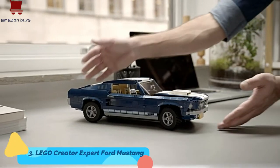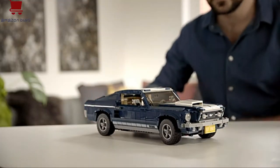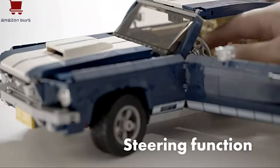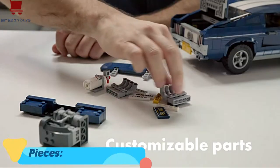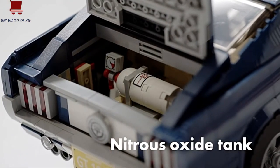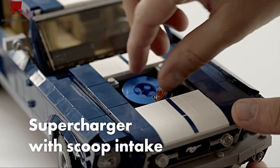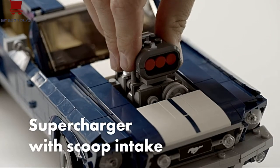And customize your very own 1960s Ford Mustang GT, featuring dark blue bodywork with white racing stripes, 5-spoke rims with rugged tires, detailed interior, V8 engine and customization add-ons. Customize this American muscle car model with the included supercharger, rear ducktail spoiler, beefy exhaust pipes, front chin spoiler and a nitrous oxide tank.